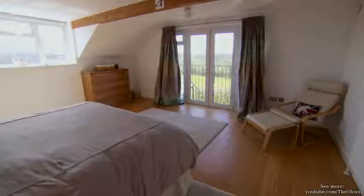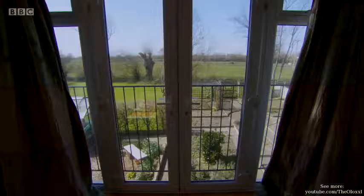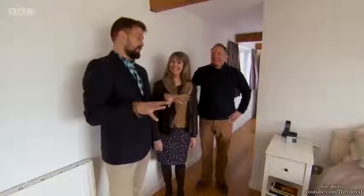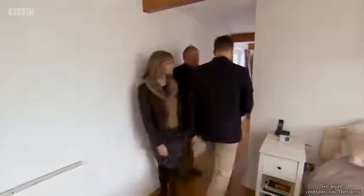What I've noticed walking into each room is that it doesn't matter which window you look out of, it's a lovely view. It is a view. Which is fantastic. So this is your offering, so quite a spacious sort of personal house. Let's go and look at the business side. Okay.